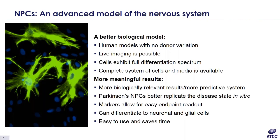NPCs are flexible in that they exhibit full differentiation spectrum. In other words, they can differentiate into neurons, astrocytes, or oligodendrocytes. In addition, to simplify things for the culturist, ATCC has a complete system of cells supported by media kits that enable the expansion and differentiation of its neuroprogenitor cells. ATCC also provides protocols to help you with your expansion and differentiation processes.